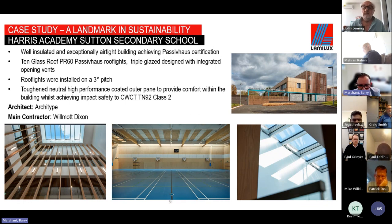There were 10 glass roof lights put on this project, a couple of certified smoke lifts, and lots of control panels and stuff like that. It's something we did with Wilmot Dixon.